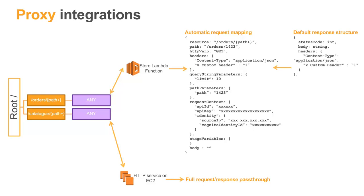In this case, API Gateway will simply pass all of the requests through to your backend, and once your backend responds, we'll just pass the response out. And API Gateway is only in charge of throttling and authorization.